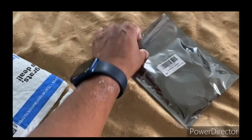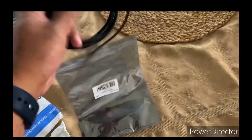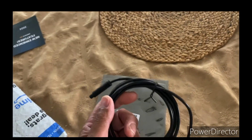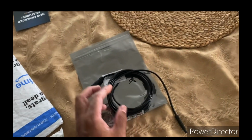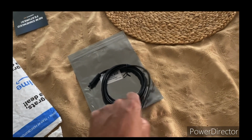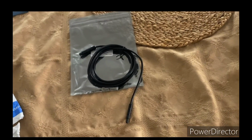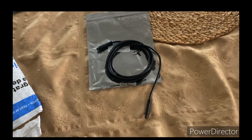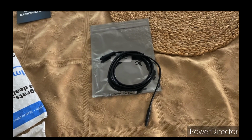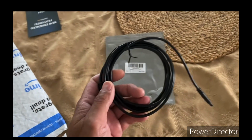So this came in from Amazon. It's an extension cord, 6.5 feet. It's for the rear view camera. Like I think I had mentioned previously, the one that came with the dash cam is about 5-6 feet too short to reach the back of the cab. So this should resolve the issue.